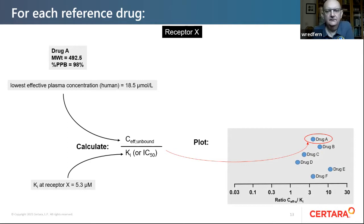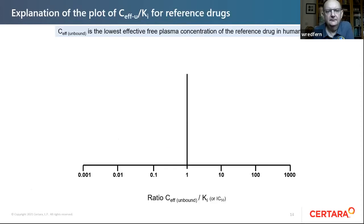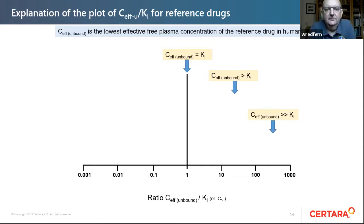When we've got several reference drugs, we plot these on a scale shown here. Just to walk you through this, where they sit on this line of unity, the effective unbound plasma concentration is equal to the Ki. If they're to the right of it, the free plasma concentration required for an effect is greater than the Ki. We haven't actually seen it this far out, but if it were right over to the right, it's obviously much higher than the receptor Ki.